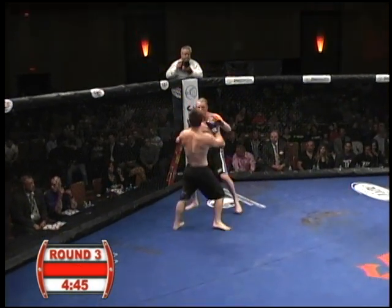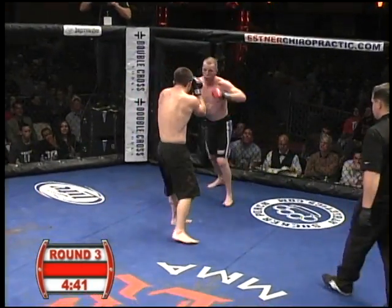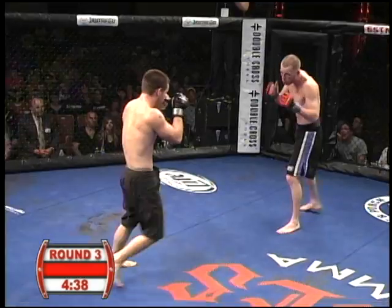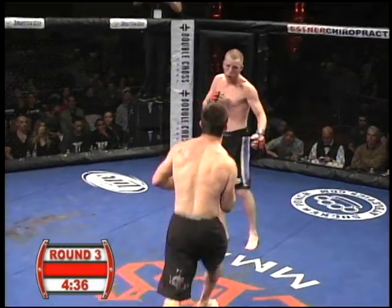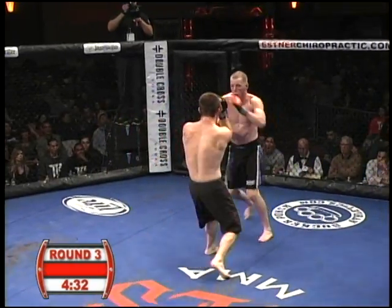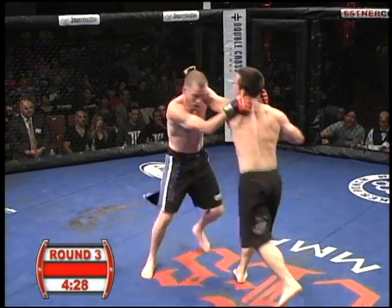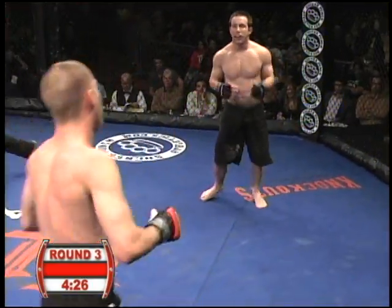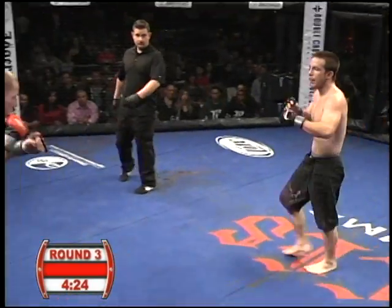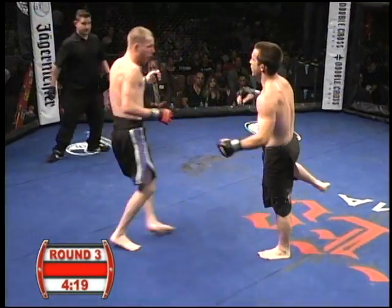Nice straight left from LEROUX, backed up MARMAS a bit. LEROUX definitely pushing the pace there. Great inside leg kick by MARMAS. Again. Nice counter right in. Great combinations in the clinch. Great pace here in the opening 30 seconds of this final round. Both fighters bringing the action to one another.